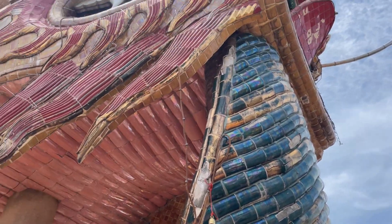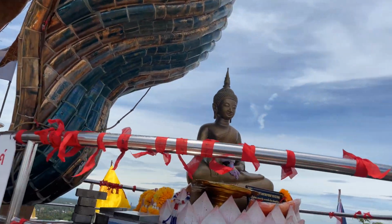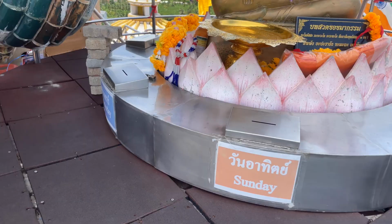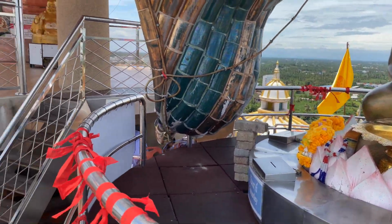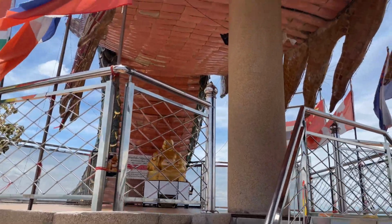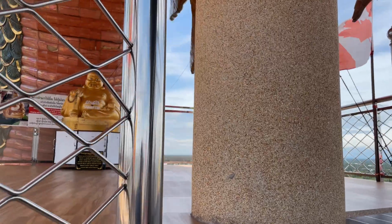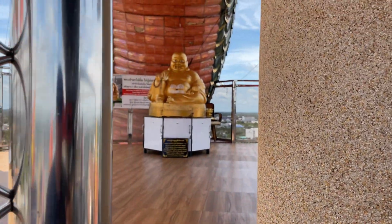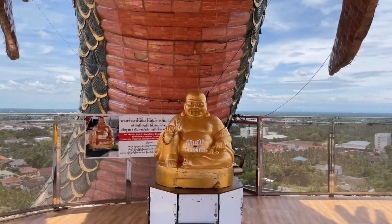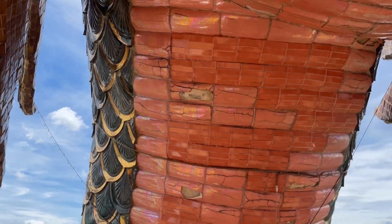This is the dragon you can see from down below. So they have a shrine right here, and the people come up and they make donations depending on the day of the week they're born. And the Thais will go around this 3 times. That's part of their little ceremony. And then up here, we have another little platform with like the Chinese style Buddha. And then you can see the part of the dragon's body right here.